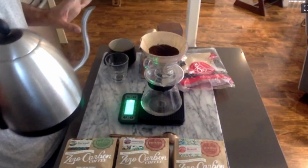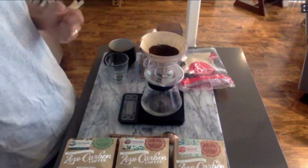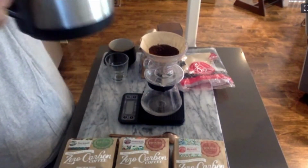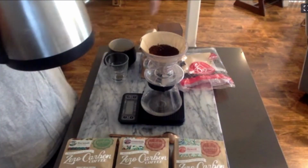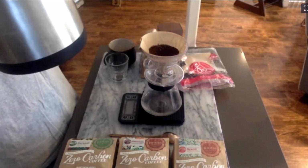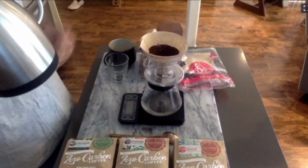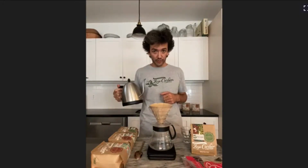And that kind of longer brew time is good for the light roasts, which take a little bit longer to extract. So when I start pouring, I'm going to do so with as vertical a stream as possible, right in the center. And I'm going to do concentric circles out to the edge and then back to the center. And I'm going to pour on about 90 grams of water to begin with. Basically, 3 times the weight of the coffee grounds to start.